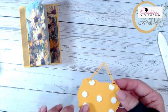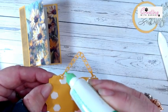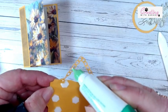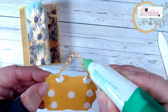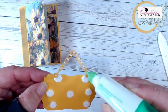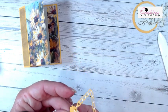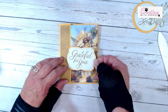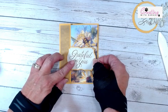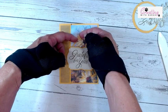Before I attach it to the card, I'm just going to come in with a very gentle pressure and add some Tombow glue just to these pieces to make sure it stays in place. It was definitely overkill. I did a lot, but it's okay. So now the handle is going to be laid flat on my card.